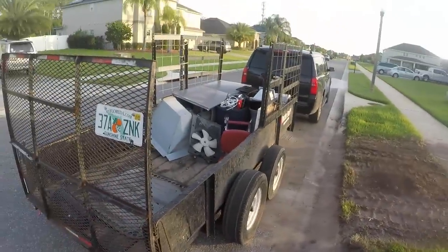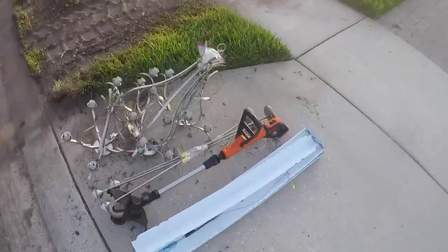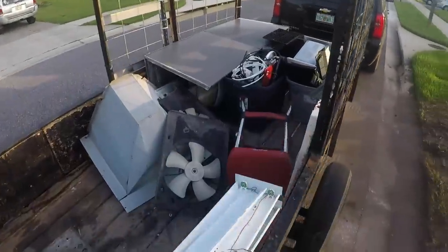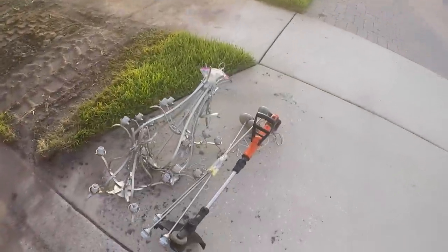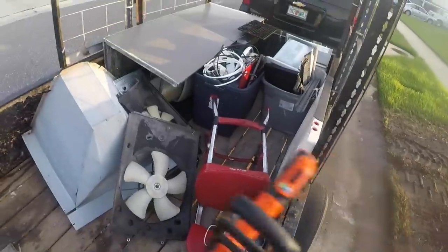We're starting off this morning with some junk in our trunk, or our trailer, I should say. We have that unit from the air conditioner that I ran back for. We got the sealed unit, some fan parts, and some microwave parts. I'm trying to get some stuff broken down to keep Mama happy and clear out the garage a bit.